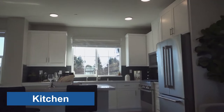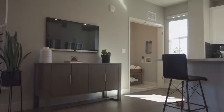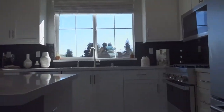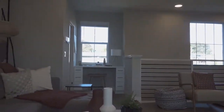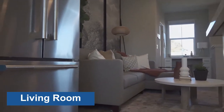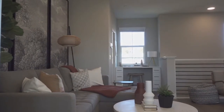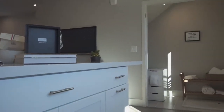Look at the kitchen. A living room space. That's kind of interesting, right? You sit here and you have the TV and your living space right here. Interesting, huh? You have a little study area there.